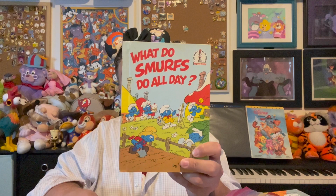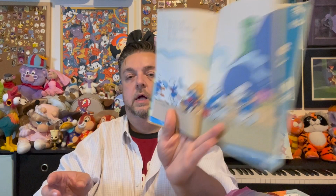Anywho, okay, what do Smurfs do all day long? They Smurf, of course. This one is cute for cards, so it's got some smaller artwork and things in it. And yeah, I love the Smurfs. Love, love, love. So good.